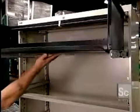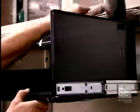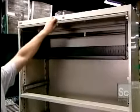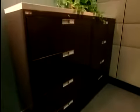The last step is to install the doors and drawers using a rubber mount so as not to damage the finish. Each drawer can support up to 200 pounds of files. An interlock system lets you open only one drawer at a time. This prevents the cabinet from toppling forward.